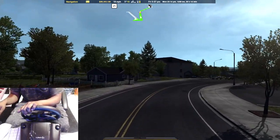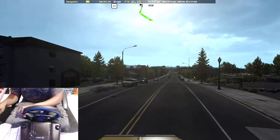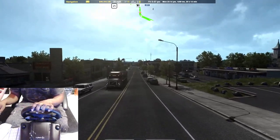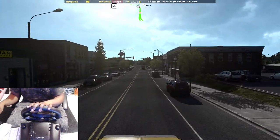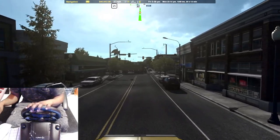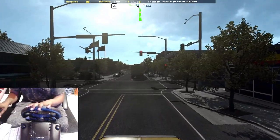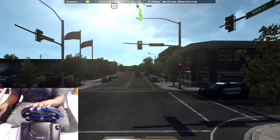Yo, I'm telling you, I'm playing on a 1080p monitor and it looks like I'm playing on a 4K monitor. Nice look of tone. Tours and stuff. Looks good.